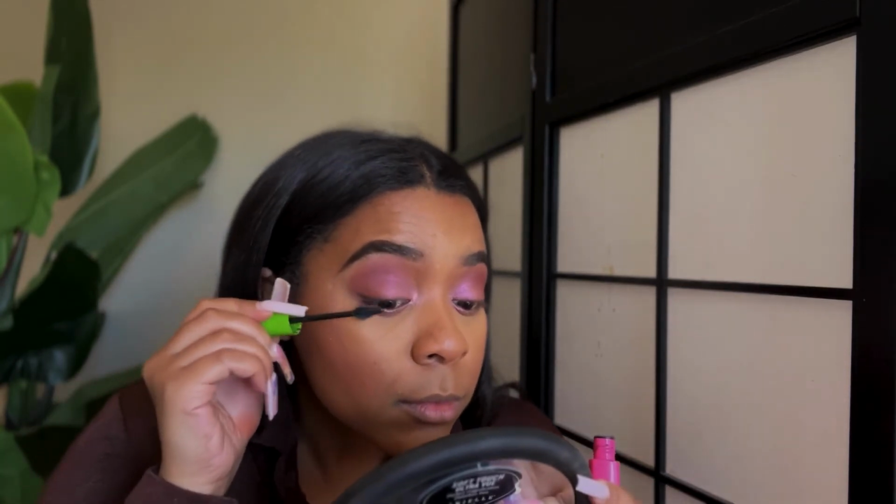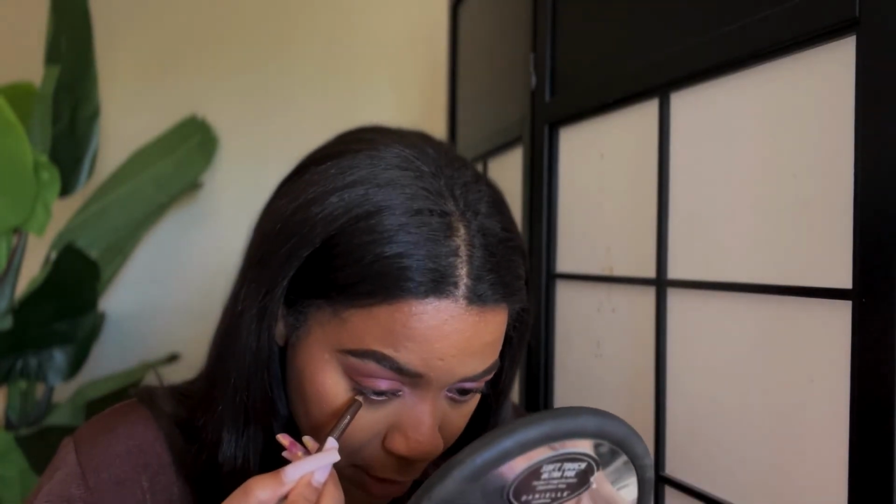I need to pick this up and get closer. It's crazy because I feel like I haven't really been into bottom liner like that. But I am going to just use brown liner to go underneath. Not me getting completely gone out of the frame.